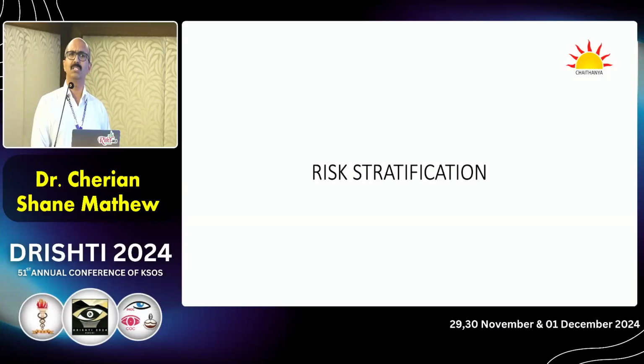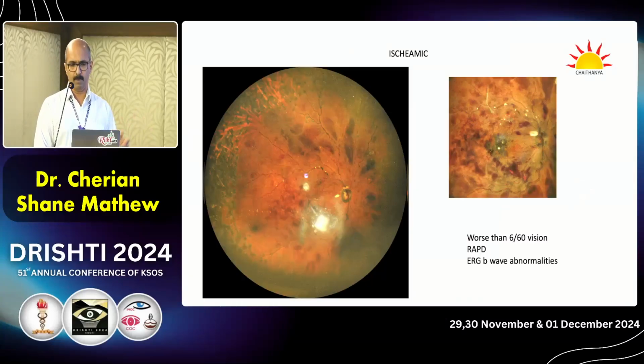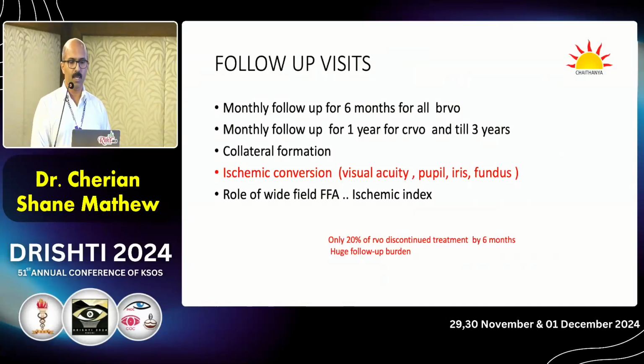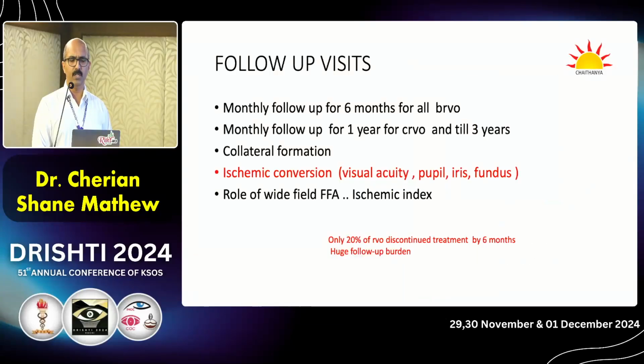It's important to stratify or divide the RVOs into a less severe variety called a non-ischemic variety, with better vision, no RAPD, and a more severe form, an ischemic RVO with worse vision, RAPD, and ERG B-wave abnormalities. So why is it important to risk stratify them? It's because all these patients would need multiple treatment sessions and a long duration of follow-up. So we need to reduce the treatment sessions and also reduce the follow-up. How do we do that? That is only by risk stratifying them.